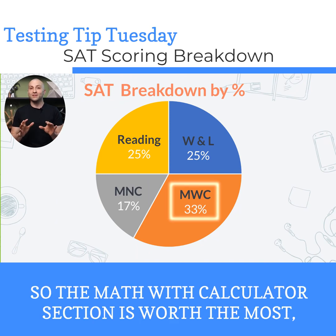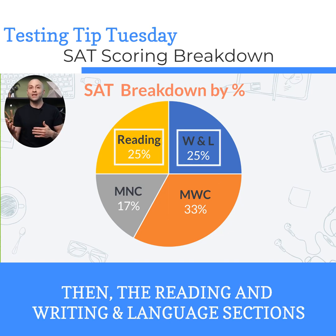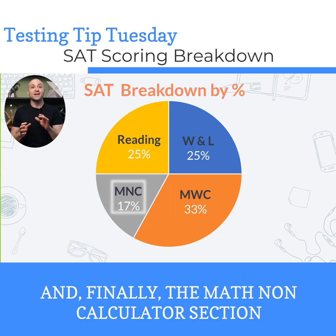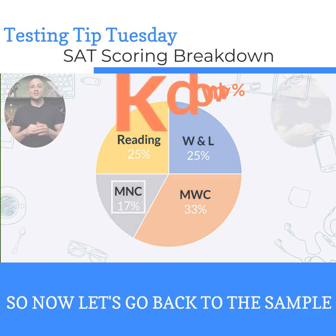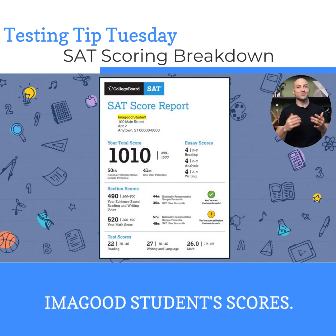So the math with calculator section is worth the most, accounting for 33% of the overall score. Then, the reading and writing and language sections are tied for second at 25% each. And finally, the math non-calculator section accounts for 17% of the overall score. So now let's go back to this sample SAT score report and analyze I'm a Good Student's scores.